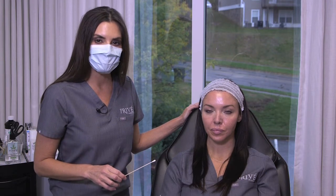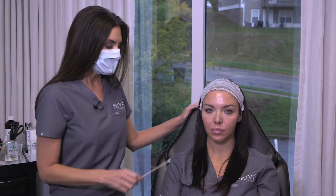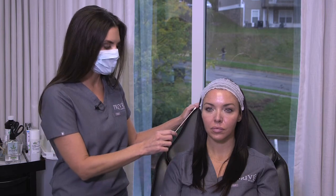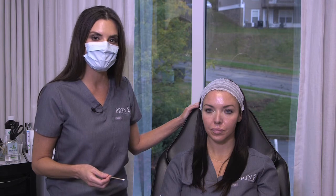Sculptra is a series of treatments. Most people need anywhere from 2 to 3 treatments spaced 6 to 8 weeks apart. So Natalie will come back in 6 to 8 weeks and we will reevaluate her results so far and decide at that point if we're going to re-inject or not. Again, this is a collagen stimulator, so please keep in mind the results are not immediate. The results that you see immediately after injections are from the water that the Sculptra is mixed with, and your body's going to absorb that in 2 to 3 days, and then you're going to return back to normal.